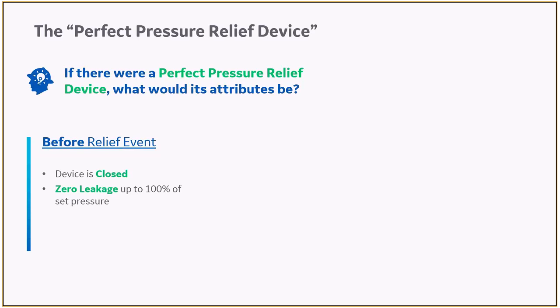Secondly, not only do we want it to be closed, but we want it to not be leaking. Ideally, we want it to have zero leakage, all the way up to 100% of set pressure. Set pressure is the pressure at which the device is intended to open and relieve the pressure. Typically, the relief devices are set somewhere around the MAWP, which is the maximum allowable working pressure of the boiler or the vessel that they are protecting. So we'd like it to have zero leakage so that the customer isn't losing that unwanted process through the relief device.